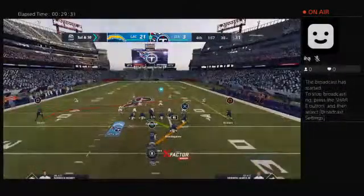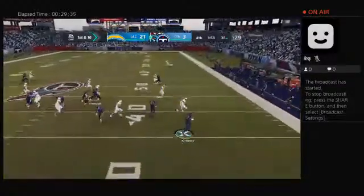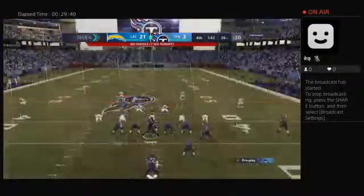Tennessee offense about set and ready to go. They've lost this one. Their offense has struggled. Do they try to put together something here at the end just to take into next week? Yeah, sometimes teams want to do that and coaches want to.